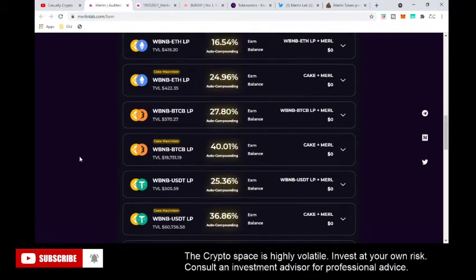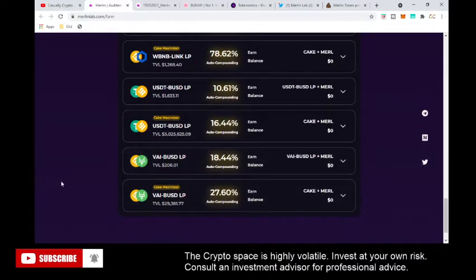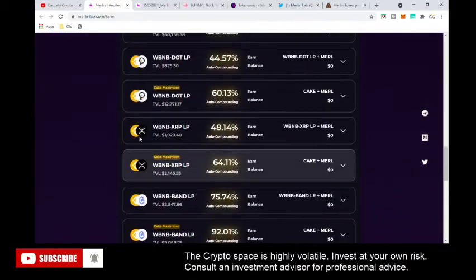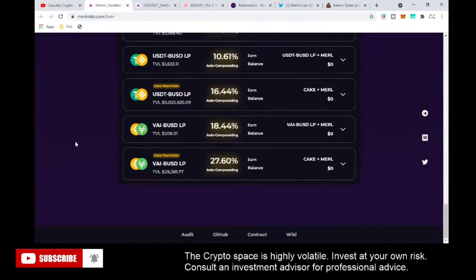And then you can also see that if you scroll down, they also have stable pair swap, meaning if you have stable coins and you don't want to take the risk of token value volatility, you can always put in a stable coin pair. And some people do go about with that because they don't trust tokens enough. They don't know whether XRP will go up or down, or whether DOT goes up or down, or BNB. They just want to keep it safe. They go with stable pair tokens.